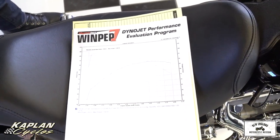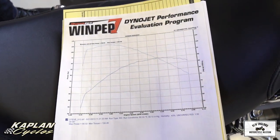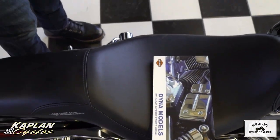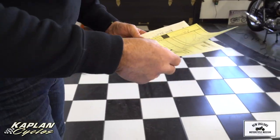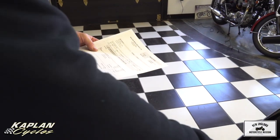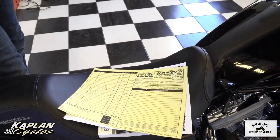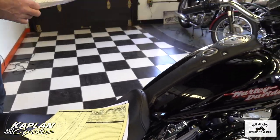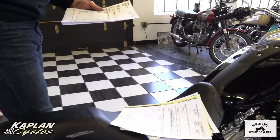Again, 25% over stock, but it feels like more than that. The seat of the pants, it's pretty awesome. So you'll get the dyno report and also the dyno tune receipt. It was $265 for Simmons Competition Center to dyno tune it, where they map the fuel injection to match the engine build. Here's a $400 receipt for the chrome inner primary.